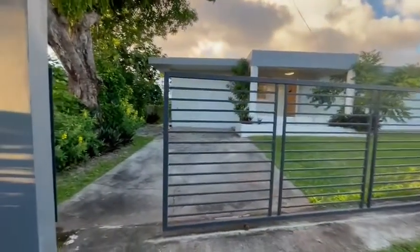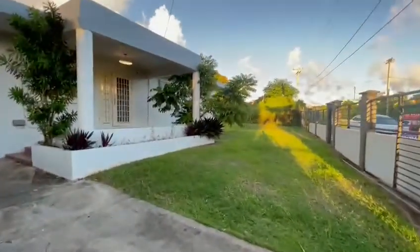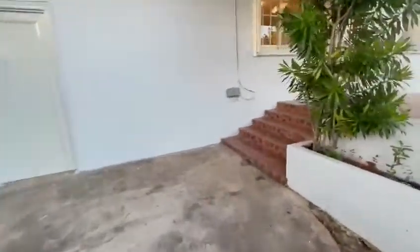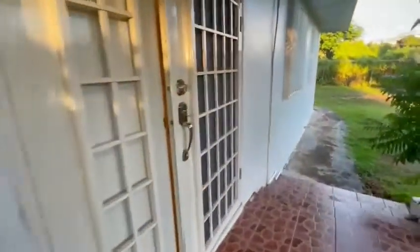164 Tun Jesus Crisostomo in Tamuning. Front yard. Storage. Heading in. Really nice property just behind the GPO.